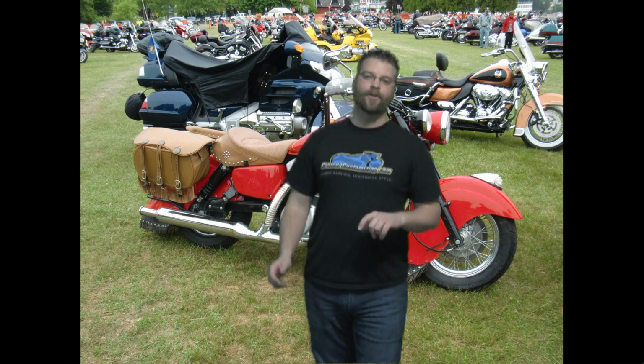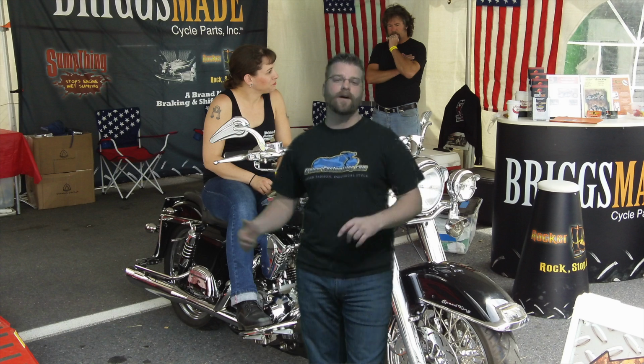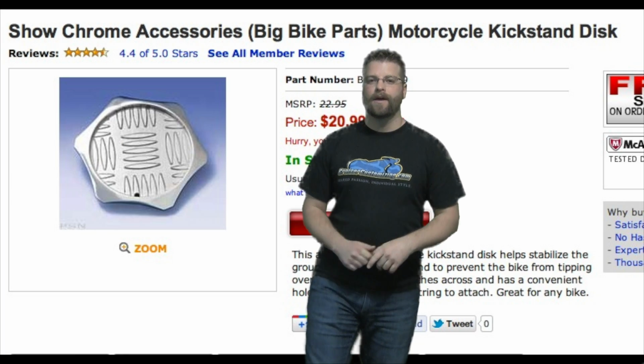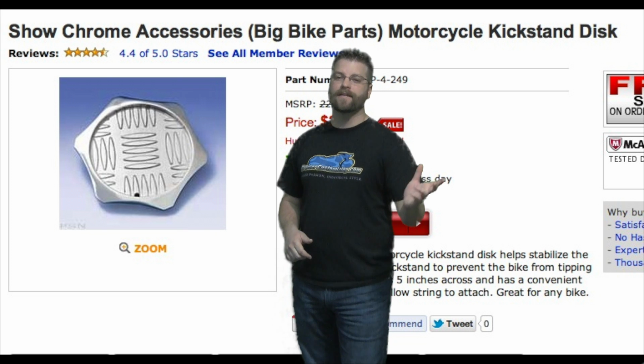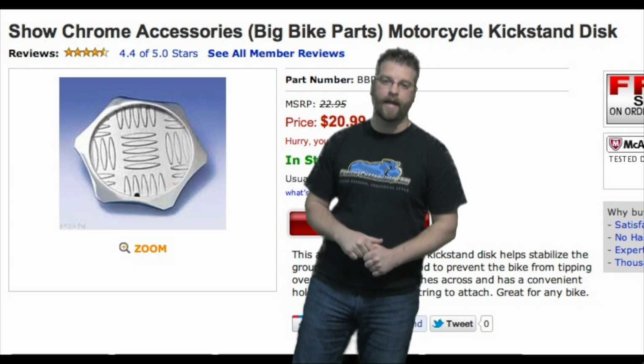And lastly, when you ride up to the rally, you get off your motorcycle, you go in and you're attending the fun events and excitement. It is a huge bummer to walk out and find your motorcycle laying on its side. A side stand disc of some sort is an absolute necessity when traveling to areas where the temperature is hot and you're parking on asphalt.